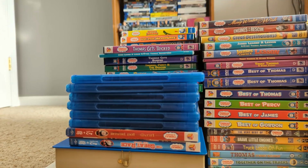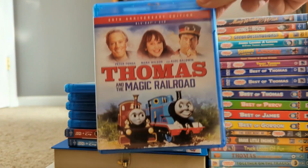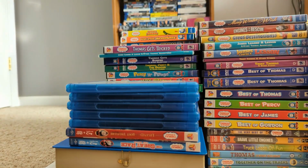Here's the smallest part of this collection, the Thomas Blu-rays. Thomas never got a lot of love on Blu-ray, but it deserves it because it looks great. First one up, Magic Railroad. Controversial release from Shout Factory, but it's got good stuff on it. Could it have been better? Of course, everything can, but for what we got, it's pretty good. We can watch that movie in HD now. And frankly, I see this as an absolute win.